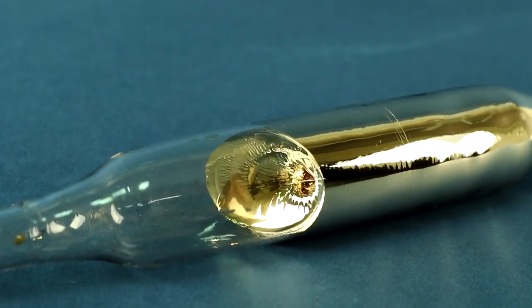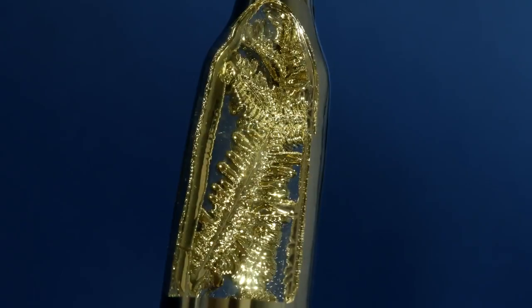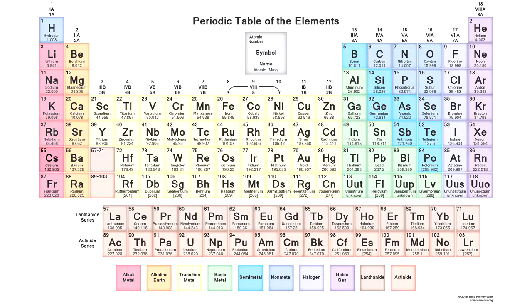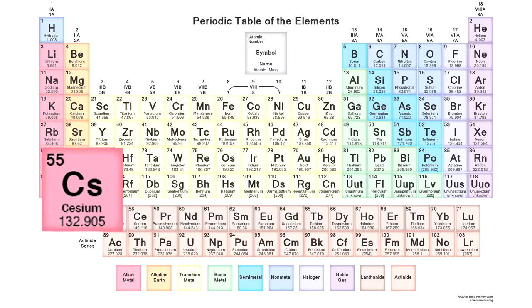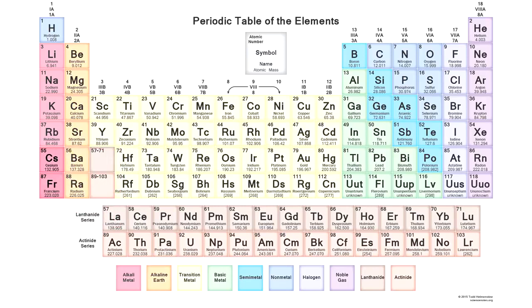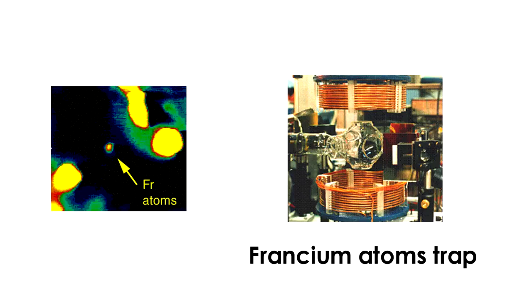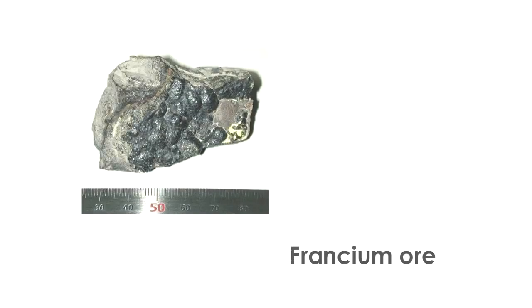Hello everyone, today I'll tell you about the most active and unusual metal on Earth, cesium. Cesium is an active alkali metal, which is located near the bottom of the periodic table of chemical elements. Only francium can be more active than cesium, but that metal is radioactive, and only an insignificant amount of it was obtained in its pure form to do any experiments with it.